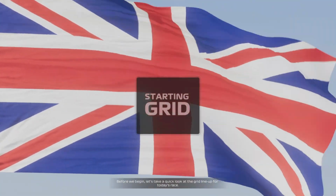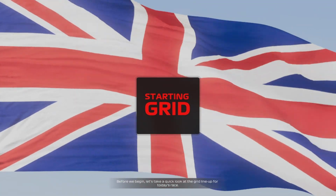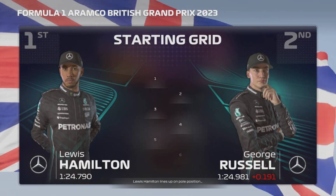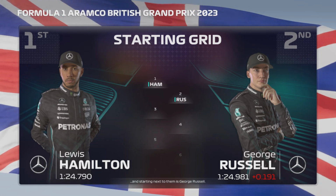Before we begin, let's take a quick look at the grid lineup for today's race. Lewis Hamilton lines up on pole position, and starting next to them is George Russell.